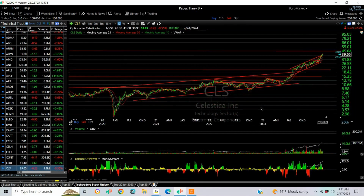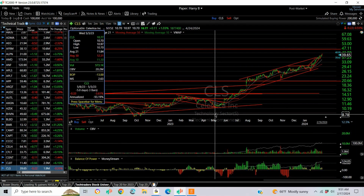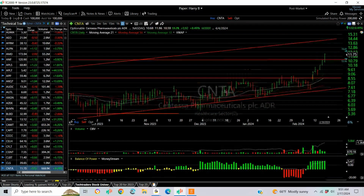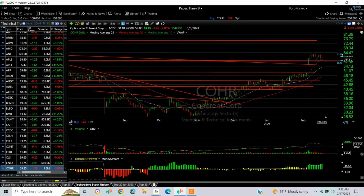CLS. Beautiful long-term chart, accelerating mid-year last year. But literally from May of last year, it's gone from under 11 to 40. And right now, based on this angle, I'm projecting 44, 45. CNTA finally breaks out. Junior biotech stock on the move. Channel top says 14.